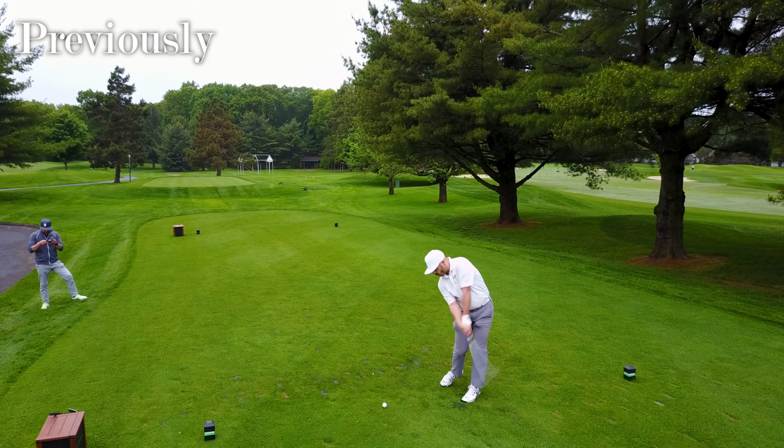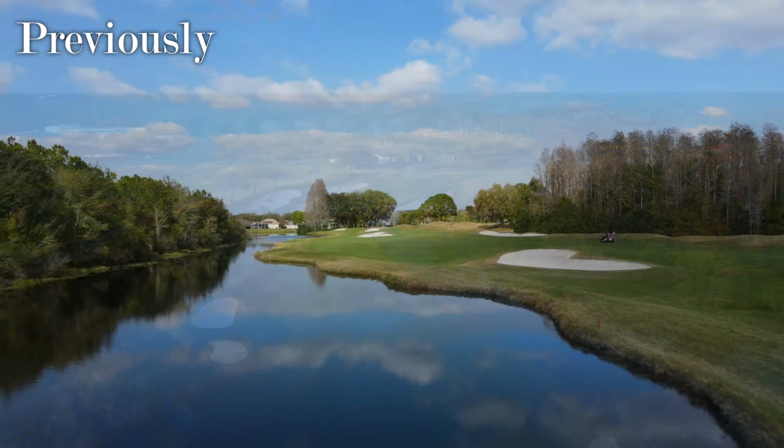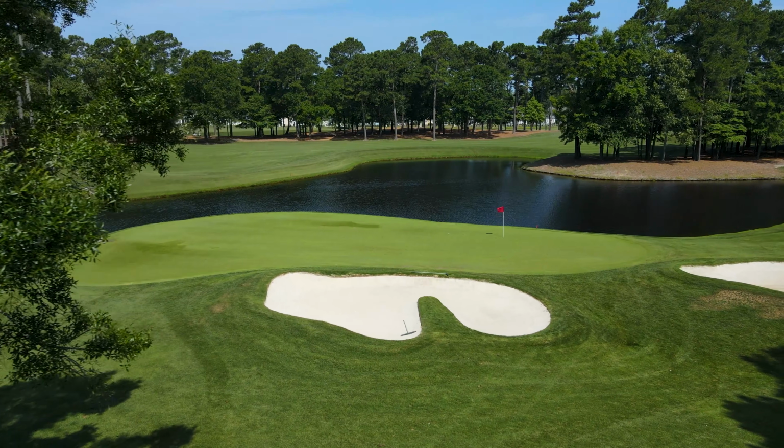TPC Myrtle Beach. What's interesting, this is actually our third TPC experience. We've tackled TPC River Highlands, where the Travelers Championship is played every year. We were fortunate enough to play TPC Tampa Bay a couple years ago. So here's our third test, and from what we heard, this one is gonna be a very difficult test.